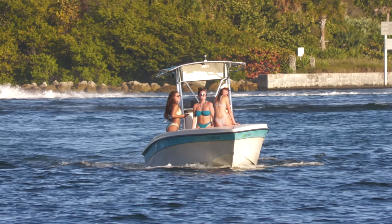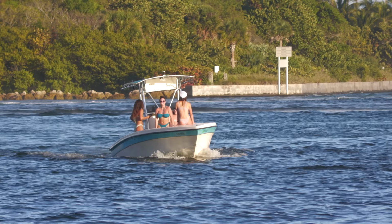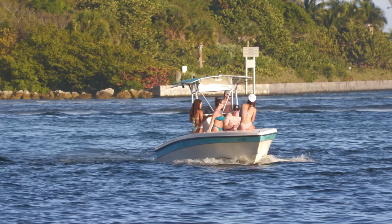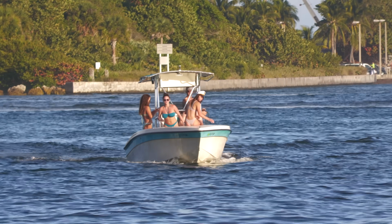And as usual, as we get a little closer to the end of the day, we start getting some of those crews coming back in from the island that have had a little bit of fun out there on the water today. And this crew seems to fit that bill.